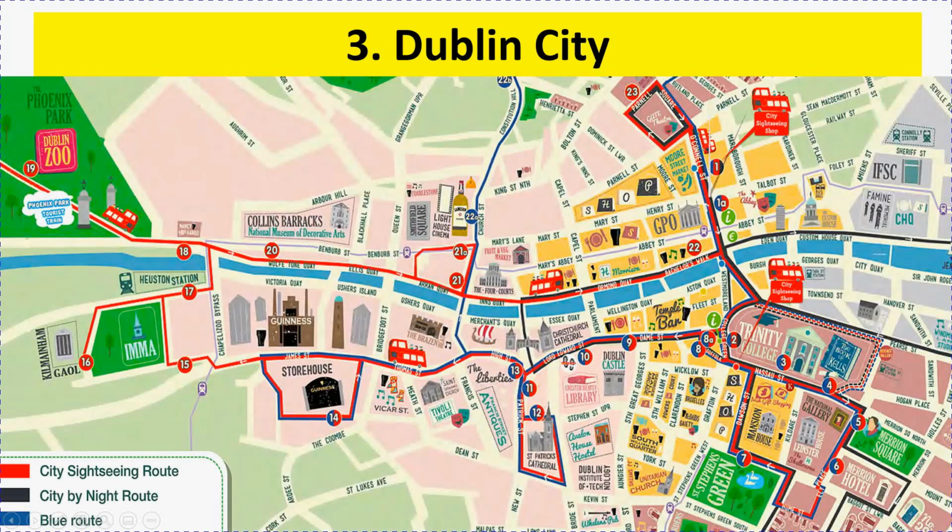So the yellow highlighted parts are the main city center walking streets where you can walk around and find yourself. You can see that the center one, the blue line, is basically the River Liffey, which divides Dublin into the north part and the south part.